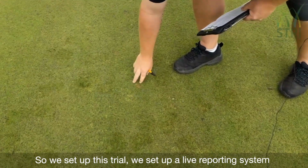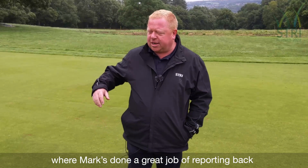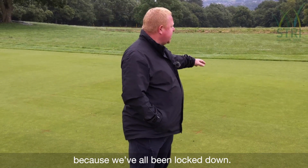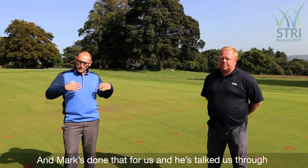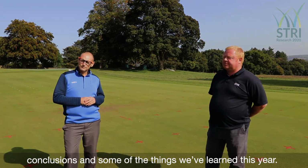So we set up this trial, we set up a live reporting system where Mark's done a great job of reporting back, because no one's been able to get up here and visit because we've all been locked down. And Mark's done that for us, and he's talked us through, and we now just want to run through some of the conclusions and some of the things we've learned this year.